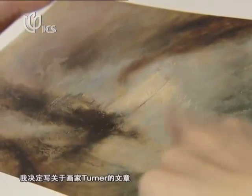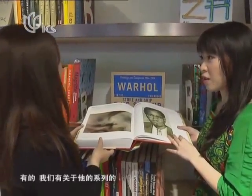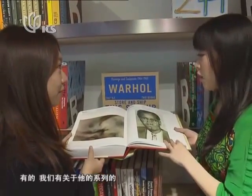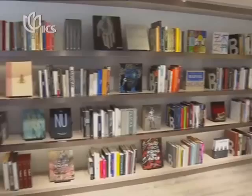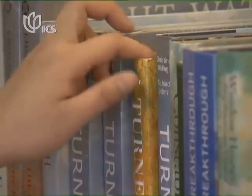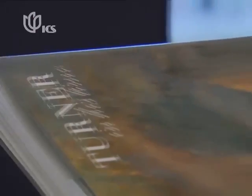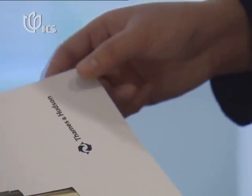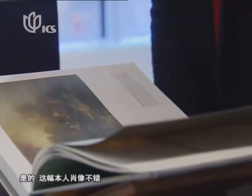Oh, Turner? Well, do you have Turner? Yeah, we do. We have quite a collection of Turner. Okay, show me Turner. Yes, let's go. That's him. Yeah, this is Turner. It's quite a nice portrait.